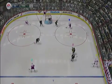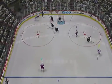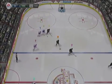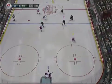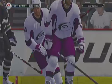Oh, he's leaving everybody behind him. What magic in the offensive end. Great scoring opportunity, and he shot it wide. Stick work pokes it away to Herberger. Will be an icing call on the touch.